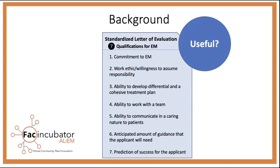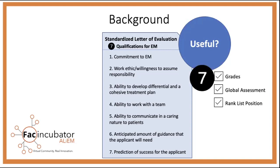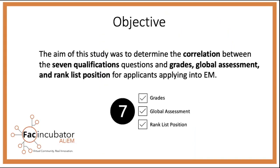Additionally, there's no literature evaluating the correlation between the 7 qualification questions and other important aspects of the SLOE, such as grades, global assessment, and rank list position, as a means to provide validity evidence for the 7 qualifications. Thus, the aim of this study was to determine the correlation between the 7 qualification questions and grades, global assessment, and rank list position for applicants applying into emergency medicine.